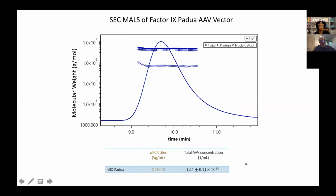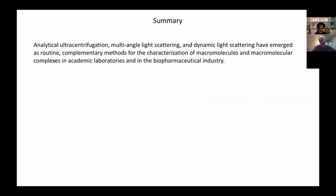So I think in the future, you're going to see that AAV is going to be characterized by this method and by AUC, because the dosing of AAV is based on vector genomes per kilogram of patient. And I think most of the work that's been done in this field has been done using inaccurate estimates of the concentration of the particles.